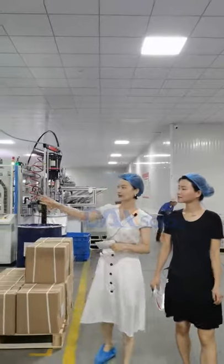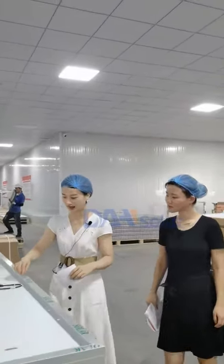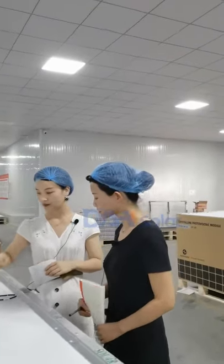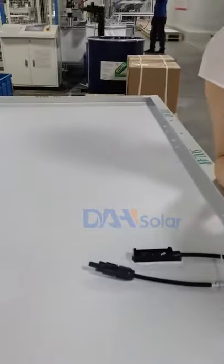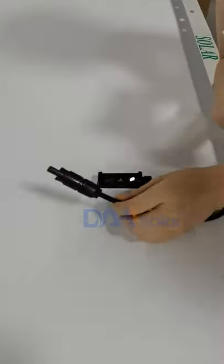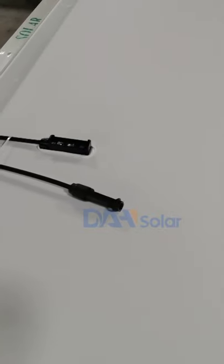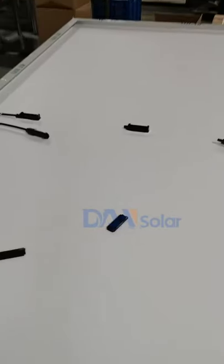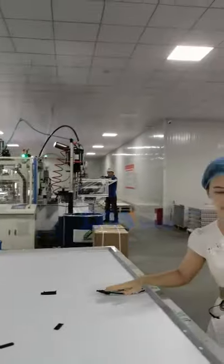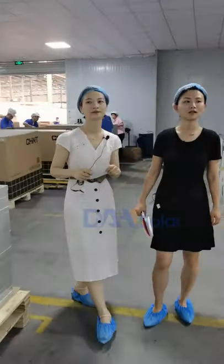And this step is installing the junction box. Why do we call it a junction box? Because it has the output cable. When we convert the DC to AC, we need an inverter, right? How do we connect the inverter? We need this; it's called the connection. This should be the last assembly station, right? Yes, the converter box. Install the junction box. After this step, the rest are mostly plastic. Got it.